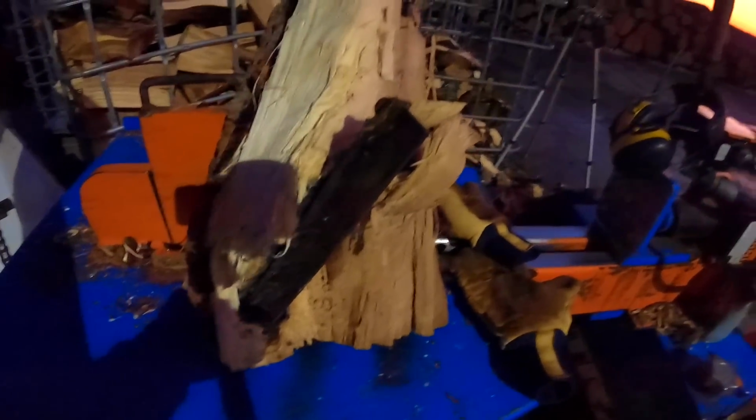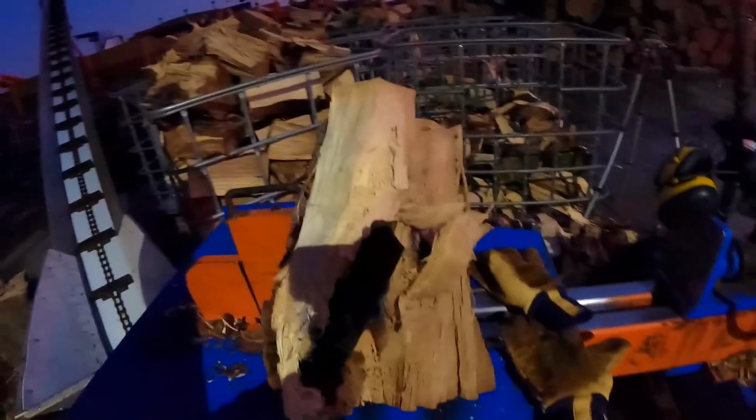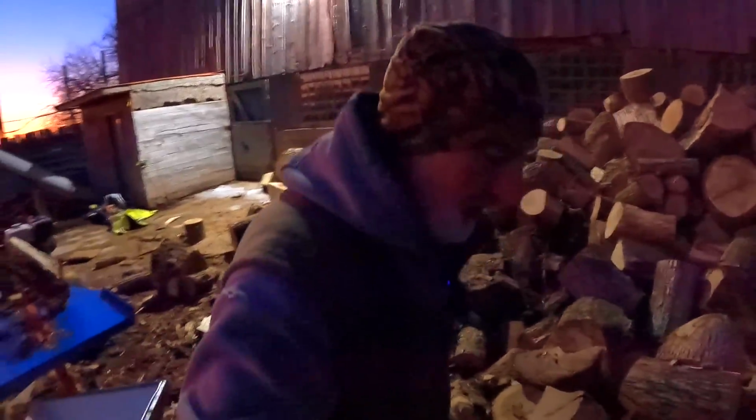I found it, and I did not hit the wedge with it. So that's a good thing, because that's a dandy. Don't want to run that through the wedge. Let's go look and see what's in the trailer here. I think there's some wood in there.